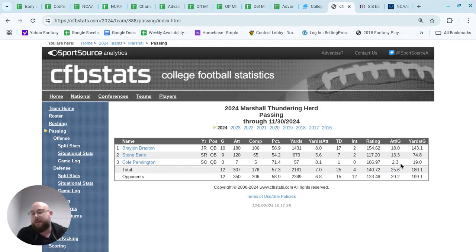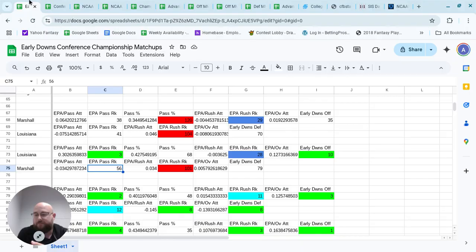I don't know if they're going to be able to put together enough plays or control the ball enough to where they can keep it out of Louisiana's hands. Because if they get 45 attempts, averaging six yards a clip, this game's going to be over. They're just going to run all over them with little to no resistance. And so that's going to be the side I'm going with.